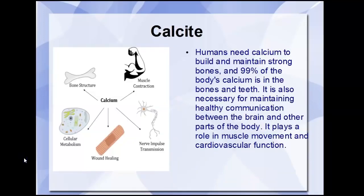Calcite. Humans need calcium to build and maintain strong bones, and 90% of the body's calcium is in the bones and teeth. It's also necessary for maintaining healthy communication between the brain and other parts of the body, and plays a role in muscle movement and cardiovascular function. So, could we consider that if we have calcium in us while we're alive, and we'll call it calcium then, but it becomes calcite when we're dead?